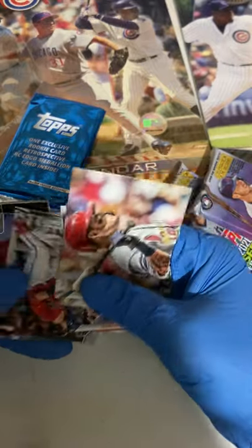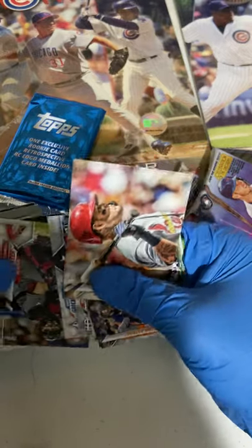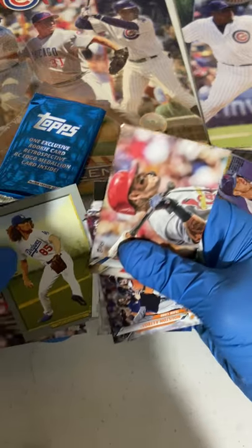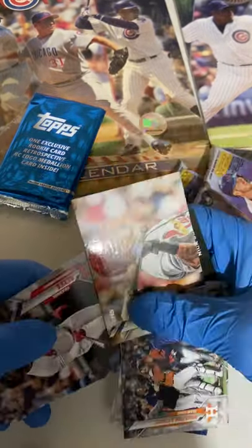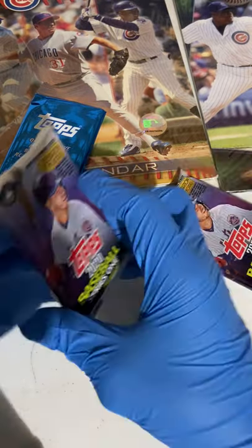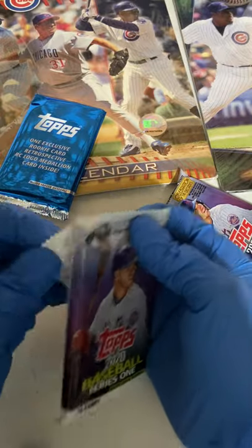And we have nothing, nothing, nothing. Nick Senzel, horrible year last year. Dustin May, I'll take that. I have two turkey reds of him. And that's amazing. I took one card out of all these packs. I don't care, guys. I want you all to see what these packs have to offer.